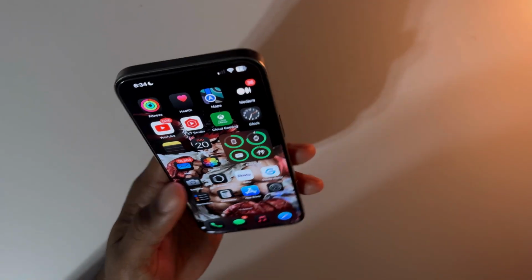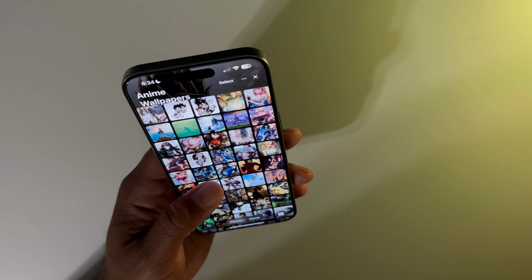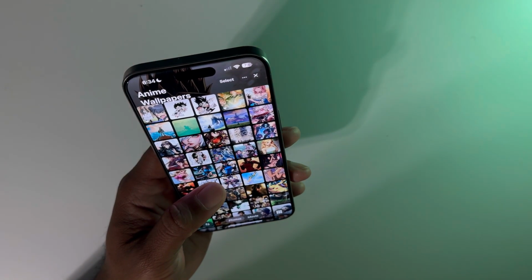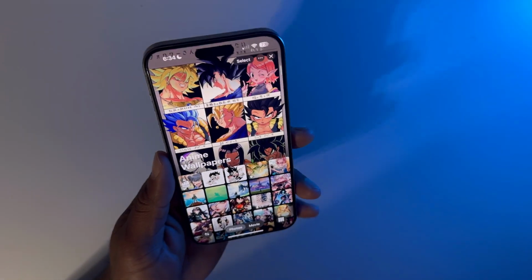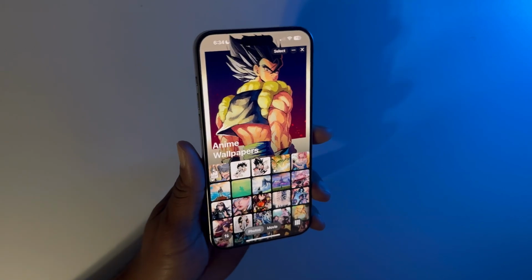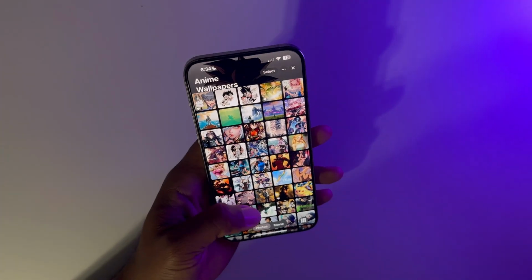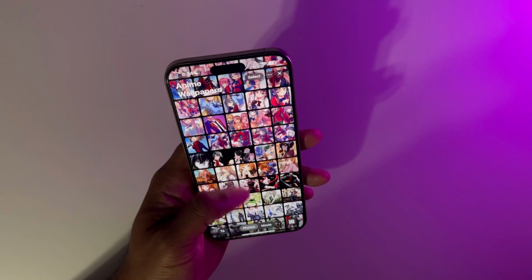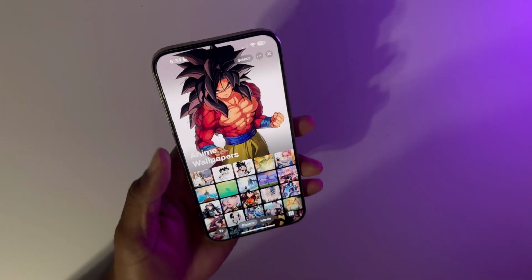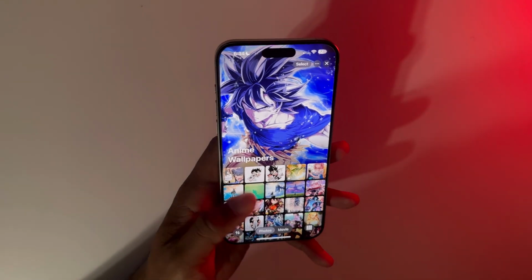When it comes to the Photos app, I do like the redesign of it. I do think that it is going to take some time to kind of get used to it, because I'm so used to the way that the Photos app has been. But I do think that this looks really cool. I like how it just kind of switches through your photos that you have in your album. This is just a huge collection of some of my favorite anime wallpapers that I just like to hoard. But anyways, I think that this design is really cool, but I would be preparing for that learning curve when it comes to the Photos app.